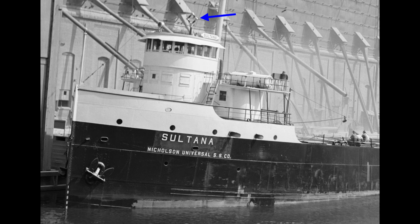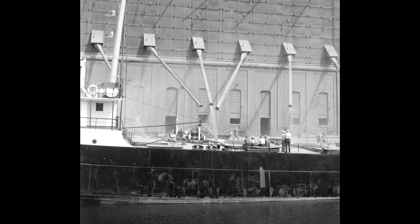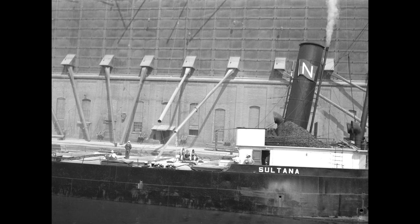Notice that the only aid to navigation on her pilot house is her radio direction finder. Also note that her lower pilot house windows are boarded up. This is likely the home of her big gyro compass. She's almost fully loaded, but the grain spouts are still working hard.